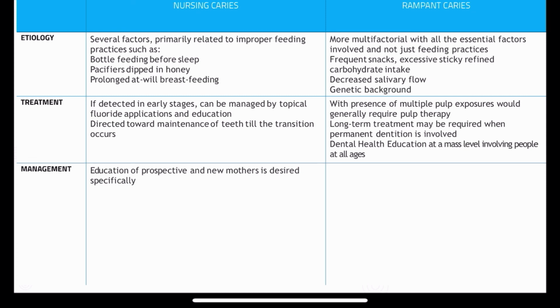Etiology, we discussed nursing bottle caries is mainly because of improper feeding habits like bottle feeding just before sleep, pacifiers dipped in honey, or prolonged breastfeeding. In case of rampant caries, it is multifactorial, like not just feeding practices, frequent snacking, excessive sticky refined carbohydrates, decreased salivary flow, and even genetic background.